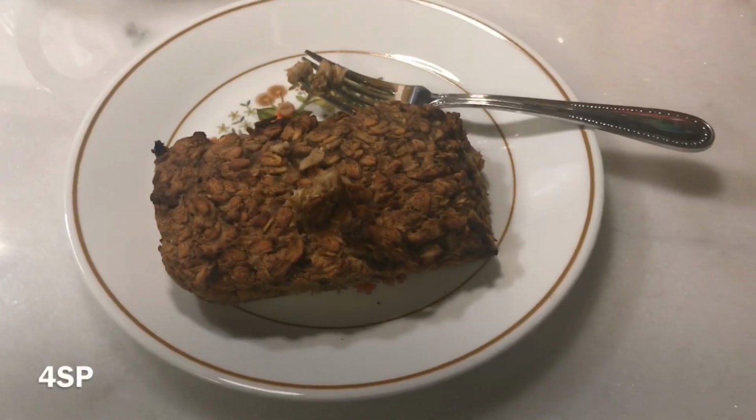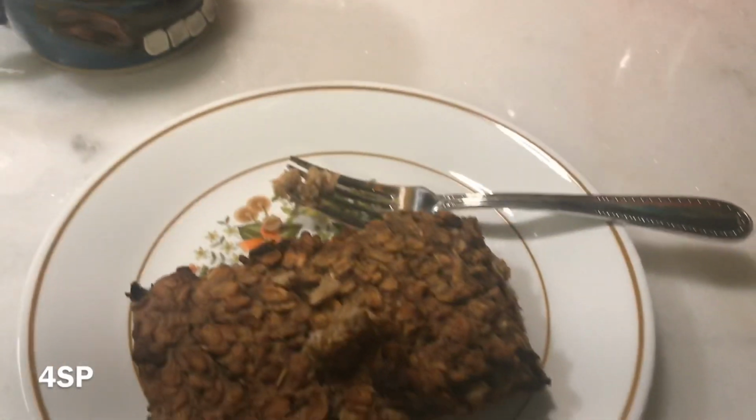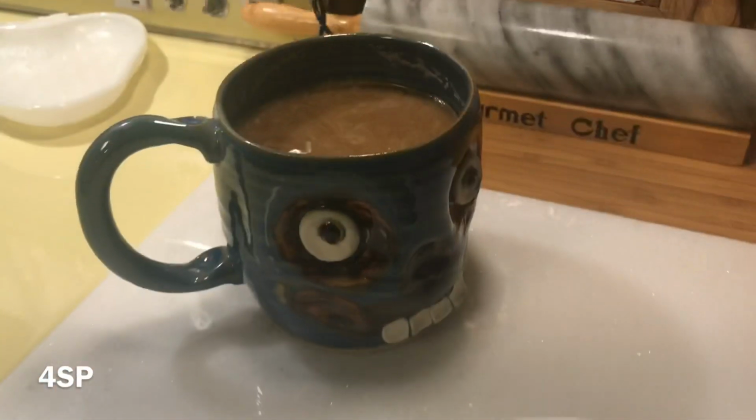Popped some of my baked oatmeal in the air fryer that I made earlier in the week. Again, delicious, filling, big, good for breast milk supply, all the good things. Put it in your face.